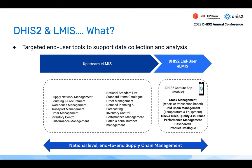So the what? These are targeted tools for this facility level user. Here we have a representation of a national supply chain from left to right, from central to facility, and we're really focusing at this end user level. We're looking at stock management tools, both report-based and transaction-based. We'll show that to you later. Of course, this will be shared with you so you have these slides available. So stock management, I think, is one key. Secondly, cold chain management. That's both remote temperature monitoring, but also cold chain equipment monitoring and lifecycle management. Track and trace capability and quality control for products being issued at facilities.